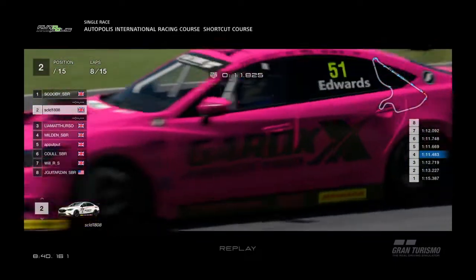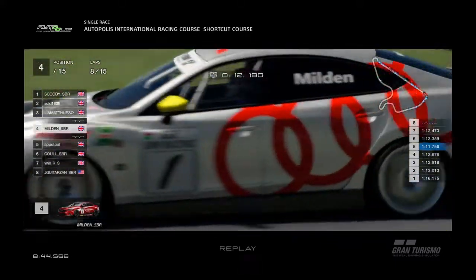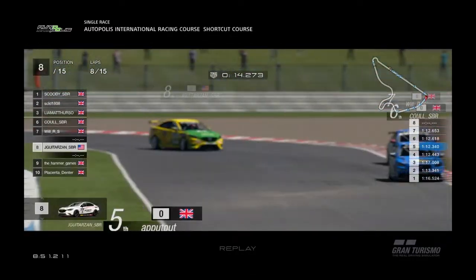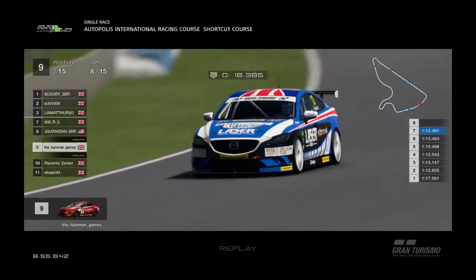Meanwhile, Thompson still leads, Edwards 2nd in the number 51 car. Then it's 3rd for McEwen in the 41 car. Number 1 is 4th, Milden, and then 5th for Piper, 6th for Cool, 7th for Suitors, 8th for Columbero, 9th for Sargent, and then 10th for Welsh.